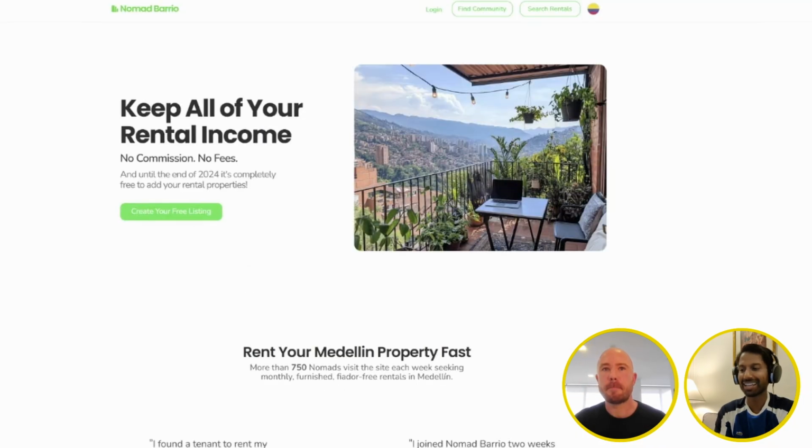Yeah, so that's amazing that now we have somewhere that we can actually go on. We don't have to troll 1,000 Facebook groups and agent websites in Spanish and try and figure everything out. We can jump straight on Nomad Barrio. We can do a couple of quick searches, filters, and we can find exactly what we want for a much, much cheaper price.